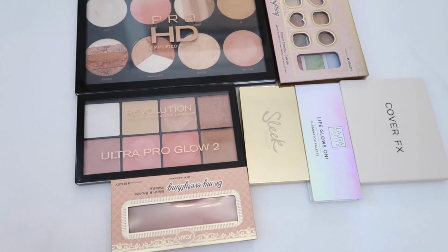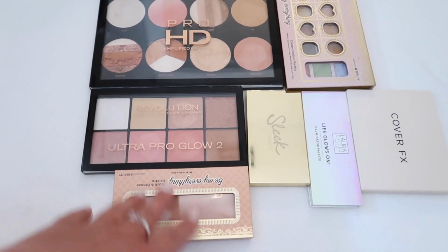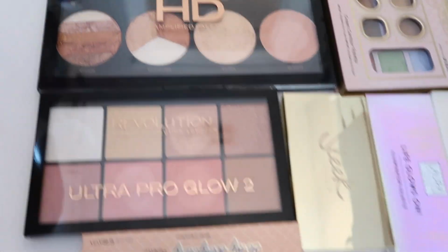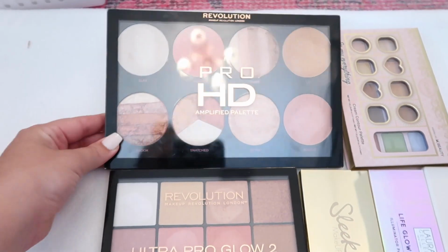Alright, so here are the palettes that I'm getting rid of. I'm only getting rid of 7, which I know isn't a ton compared to how many I have, but I did want to show you the ones that I'm going to go ahead and get rid of.